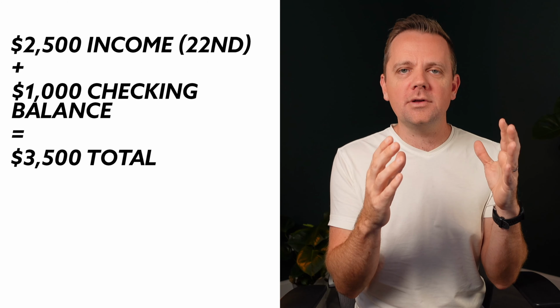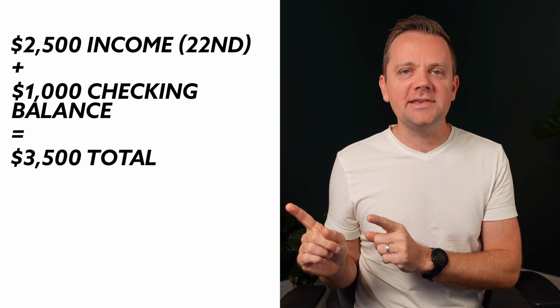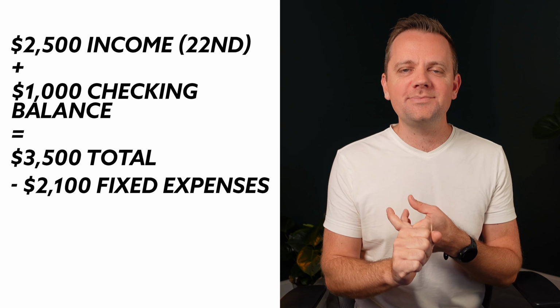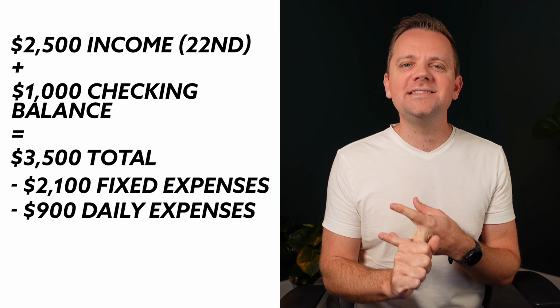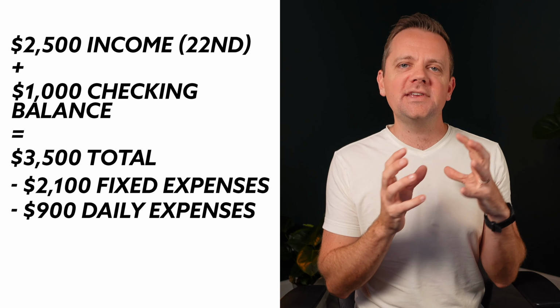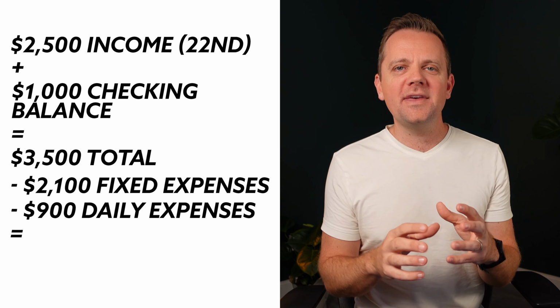So you have about $3,500 total to make it until the next 2 weeks. You've got about $2,000 worth of bills going through, right? Rent and those other large expenses. And you've got about $900 of daily recurring expenses that are also going to go out. So adding those together, that'll leave you with about $500 left over. That's going to roll into the next pay period.